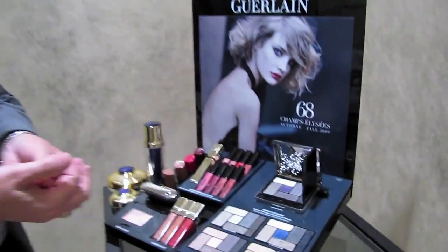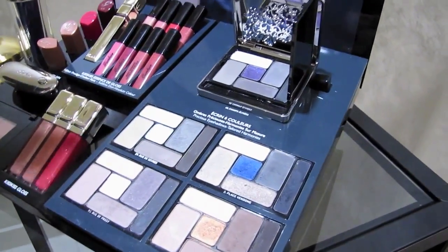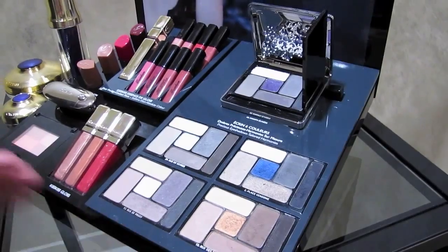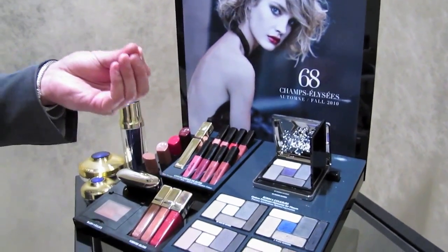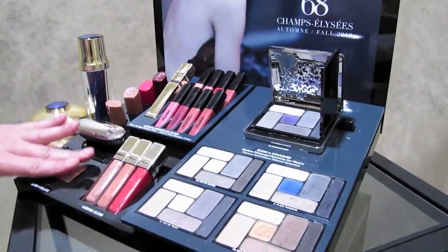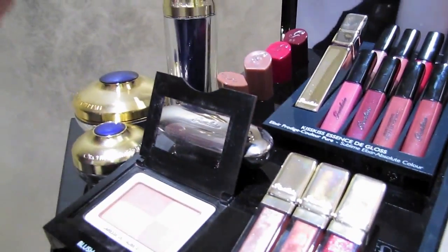And actually the eyeshadows, it's a 6-pan eyeshadow palette. This one right here with the purple and the gray, this is 68 Champs-Elysees. 4 other palettes complete the look. Incredible new glosses called Essence de Gloss. We've got a beautiful new blush number 7, which is one of the most amazing colors.